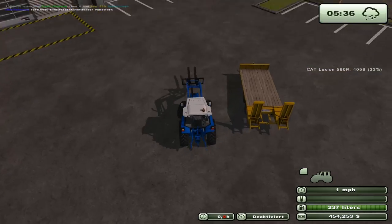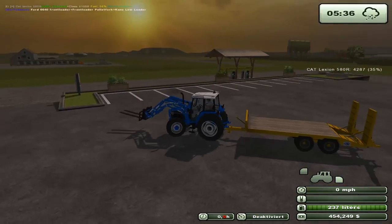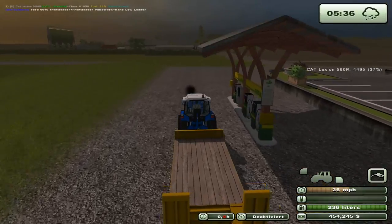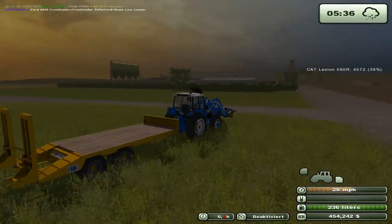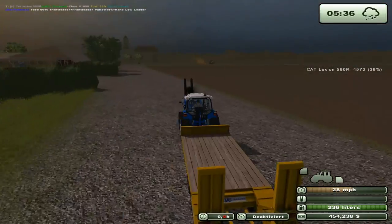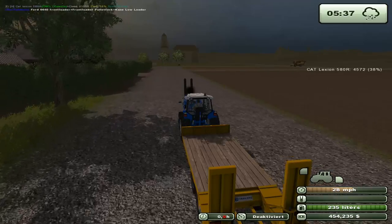And y'all did say if I had a problem with needing weight on the front, just grab a pallet or a bale or something. There we go. Sweet. I think that's a cost-efficient way. We got rid of the Lindner. We got a tractor, a front loader, and a trailer. Really no worse off.